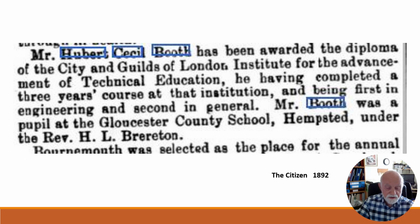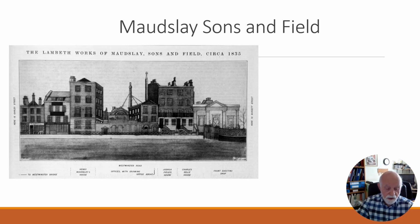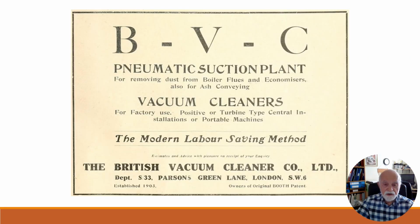He joined the Institute of Civil Engineers as a student member. He then joined Maudsley, Sons and Field at Lambeth on the banks of the Thames as a draftsman, helping to design bridges, large Ferris wheels and engines for Royal Navy warships. The company closed down in 1900 and Hubert then set out on his own account and invented the vacuum cleaner, and in 1902 formed the British Vacuum Cleaner Company. But more of that later.